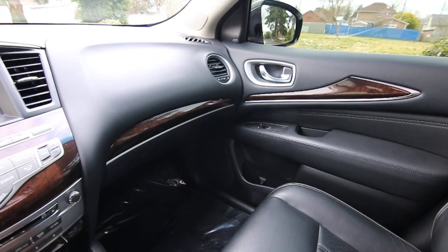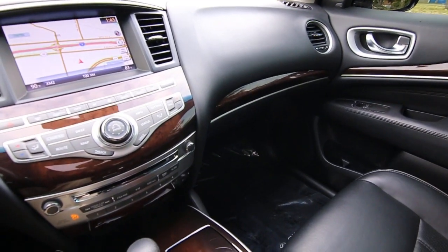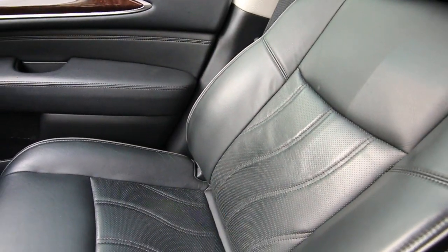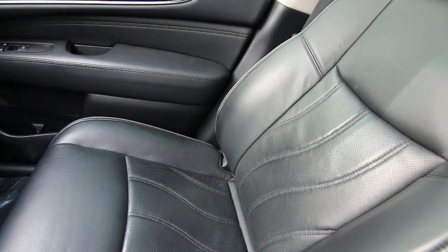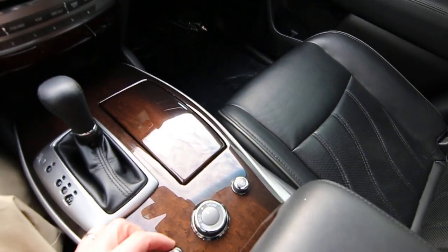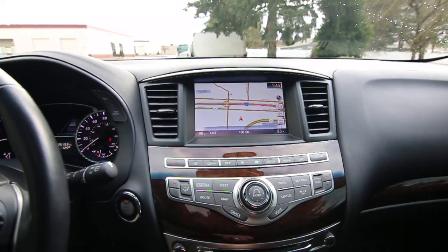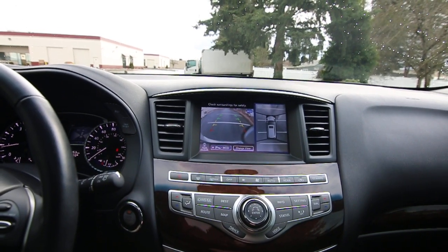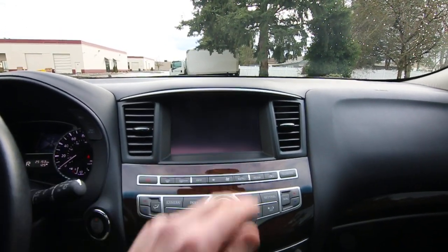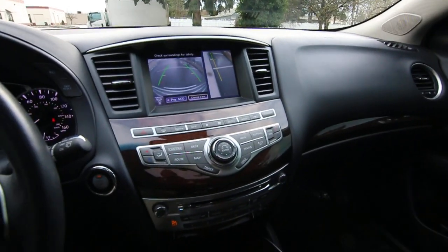It features the Deluxe touring package and technology package. The list of features goes on and on. You have upgraded semi-aniline leather seating versus the regular standard leather. This has upgraded leather, upgraded maple interior accents with the Deluxe touring package, heated and cooled front seats. This one has navigation, rear parking camera, as well as a 360-degree around view monitor, moving object detection, backup collision intervention, and a Bose premium surround sound system.